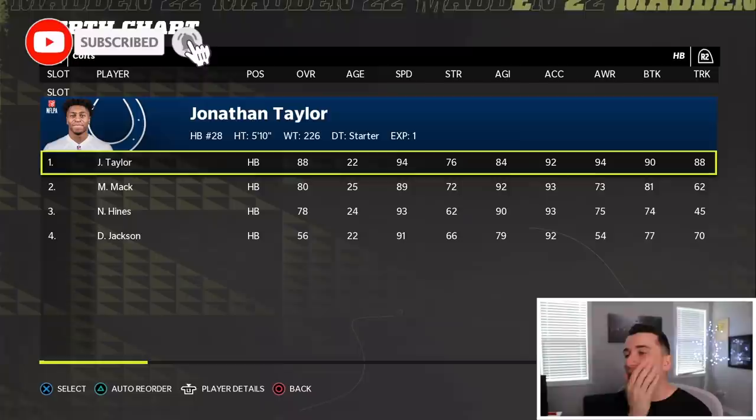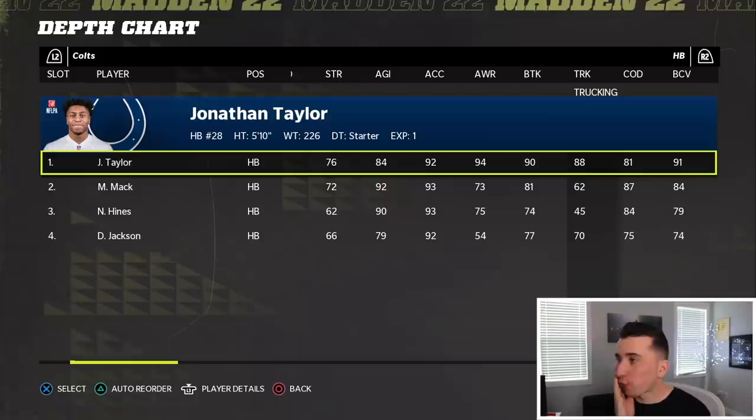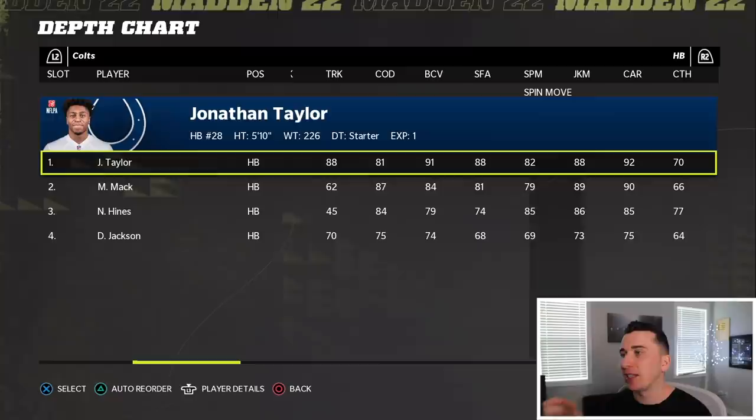But yeah, enjoy, guys. Okay, ladies and gentlemen, before we hop into it, I just want to show you guys the Colts. Carson Wentz, Jonathan Taylor obviously has a +5 overall boost. 94 speed, which is crazy. 92 acceleration, great awareness. What I love about him, trucking, 88. Change of direction, 81. That's probably his only stat that I'm not crazy about. Juke move, 88, spin move, 82. The guy is absolutely freaking great.